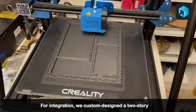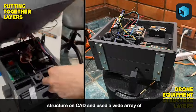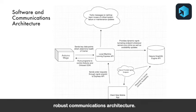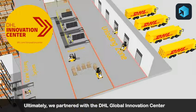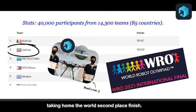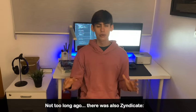For integration, we custom designed a two-story structure on CAD and used a wide array of languages and frameworks to design a robust communications architecture. Ultimately, we partnered with the DHL Global Innovation Center and qualified for the international final of WRO, taking home the world's second place finish.